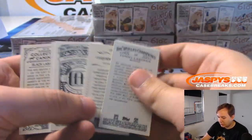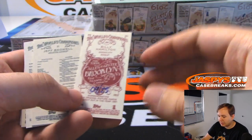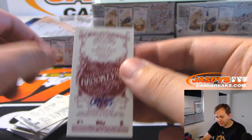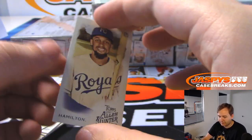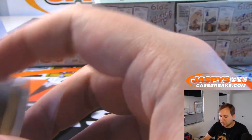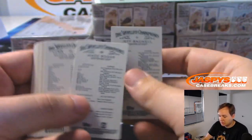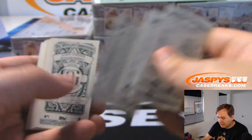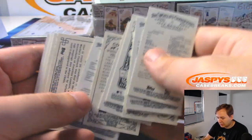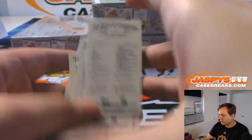All right, so let's go through here and see. Ooh, we got a hand-numbered mini Billy Hamilton, 9 of 25. Sleeve that up. Anything else? I don't think so, but you never know. Yep, that's it. So that was that box.